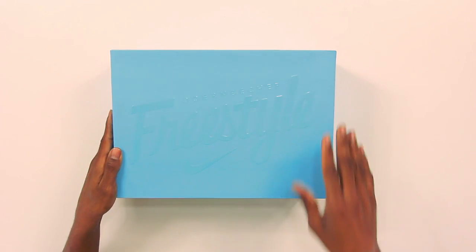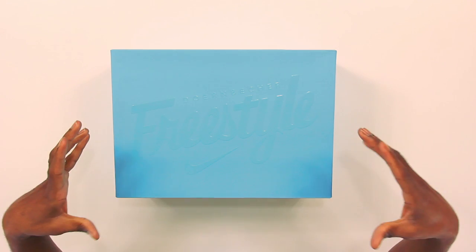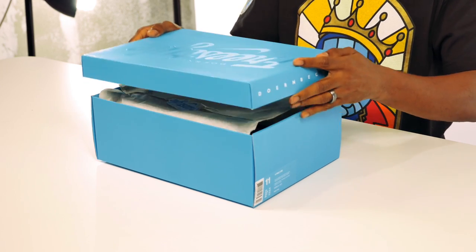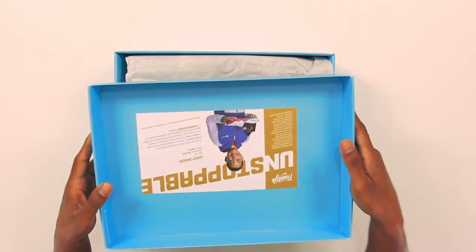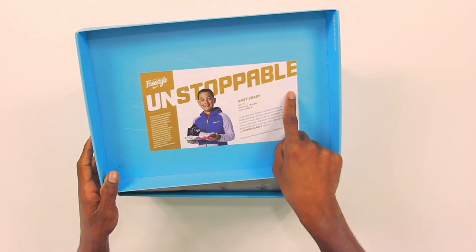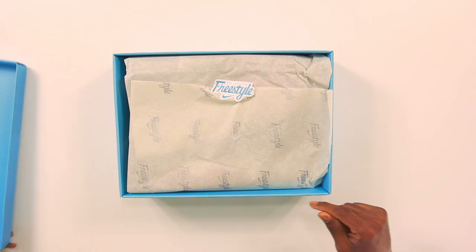As you can see, the Doernbecher boxes are all coming in this light blue, maybe Tiffany blue, if you want to call it that. It has Doernbecher Freestyle right there on the top of the box. And then on the inside, it has some information about Andy: Freestyle Unstoppable, his name, Andy Grass. His age is 11, the trauma, and the shoe that he worked on, well, let's check that out in here.